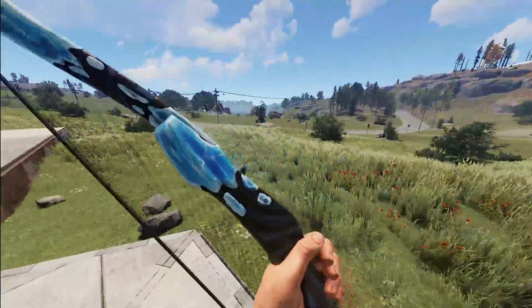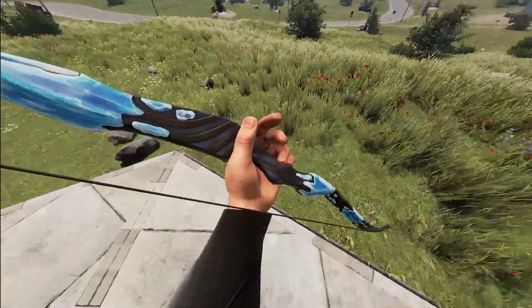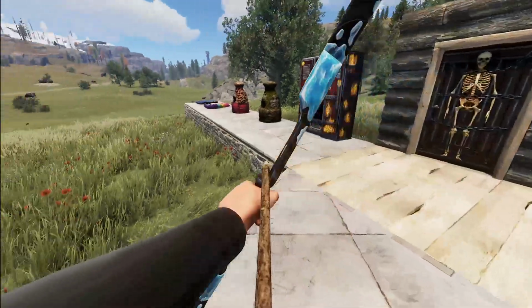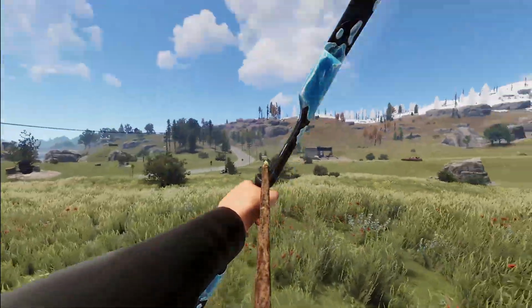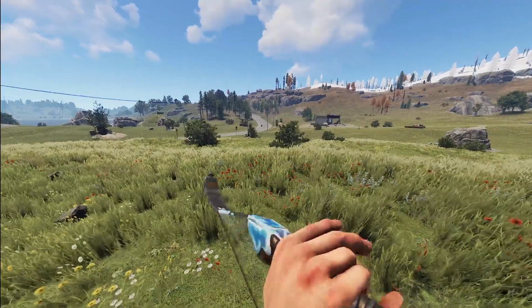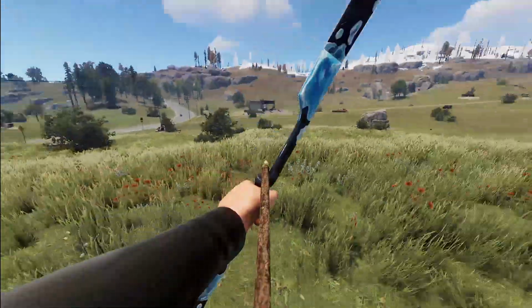Then we've got some bows for you, starting with this one right here, which is quite frosty looking. And we'll go ahead and aim down. As we move around the light there, you can see the ice chunks a little bit better. And this one is called the Freezing Bow, brought to us by Legacy.